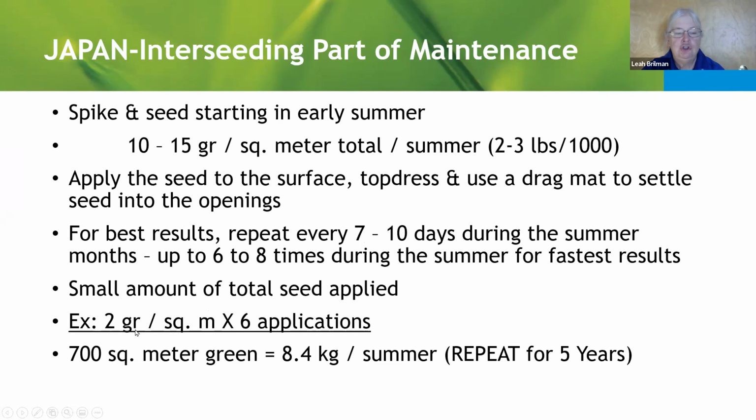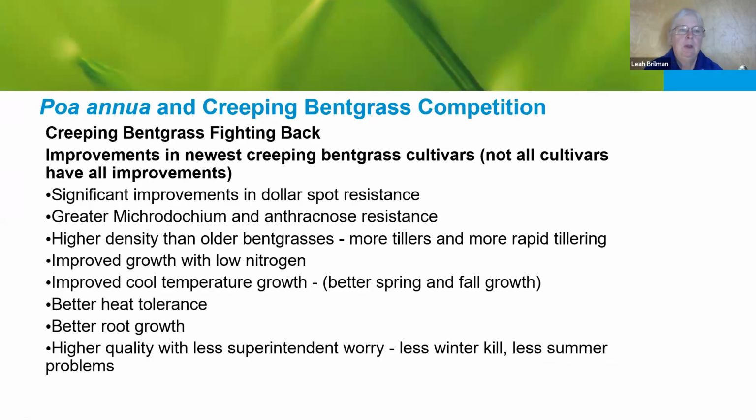For example, they may go out with 2 grams per square meter, 6 applications, and on a 700 square meter green, they do 8.4 kgs per summer. And it's just part of what they do. We sell a lot of bent grass into Japan. If they start to run out of it, instead of waiting for ships, we will actually put bent grass onto airplanes to get over there if they've had issues.